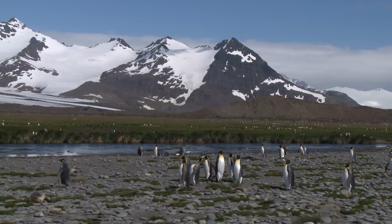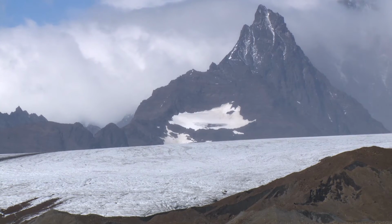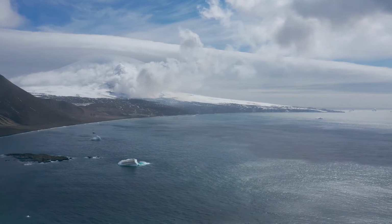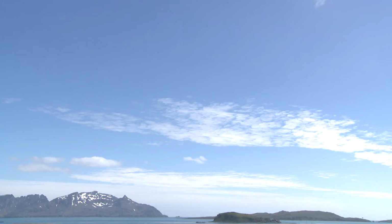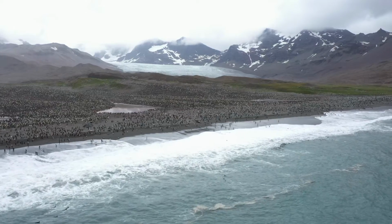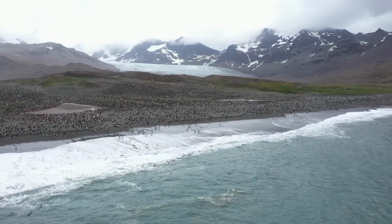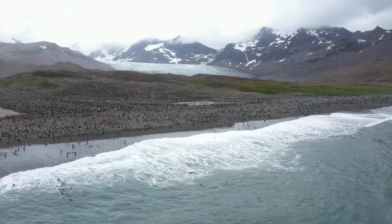Today, South Georgia and the South Sandwich Islands are conserved as some of the most important sub-Antarctic breeding colonies for seabirds and marine mammals on Earth. They are disproportionately important, for the wildlife that breeds here migrates across the entire hemisphere. These islands are key for the survival of the biodiversity across the Southern Ocean.